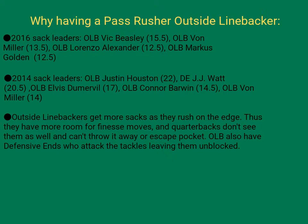But if you're going up against a tackle, if you make a finesse move to the outside, there is no one there blocking unless the running back is blocking. The quarterback can't see you. If you go right up the middle, the quarterback is normally looking up the middle. He'll probably see you, but if you're going around the edge, the quarterback won't see you, and you can get a sack on him. And the quarterback won't throw it away. You won't escape the pocket. Also, a lot of times, if the defensive ends can attack the tackles and get the tackles to focus on them, the outside linebackers might be able to get to the outside and get to the quarterback.